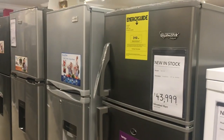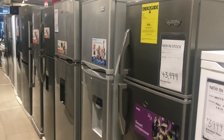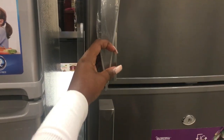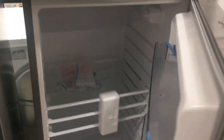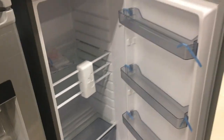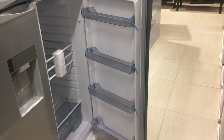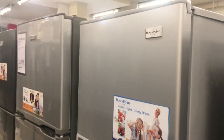All right guys, just in case you are not familiar, whenever you see 10 CB, 8 CB, 15 CB, it means cubic feet. This is for the persons who may not know, because there are a lot of young persons watching this channel who are not really experienced with buying furniture and appliances. So just know that that's what CB means, and it's basically the size of the refrigerator, how big it is on the inside and overall.